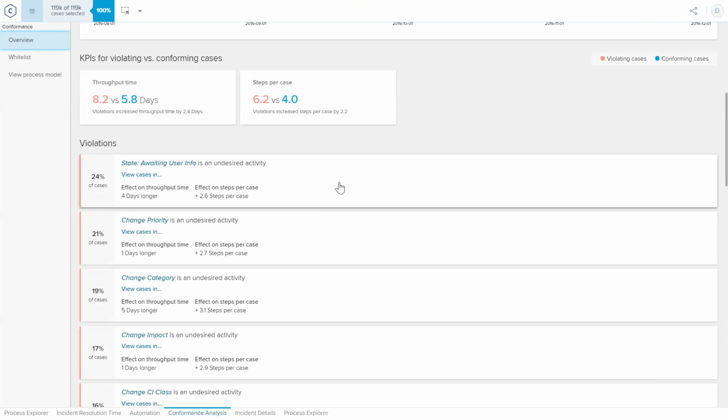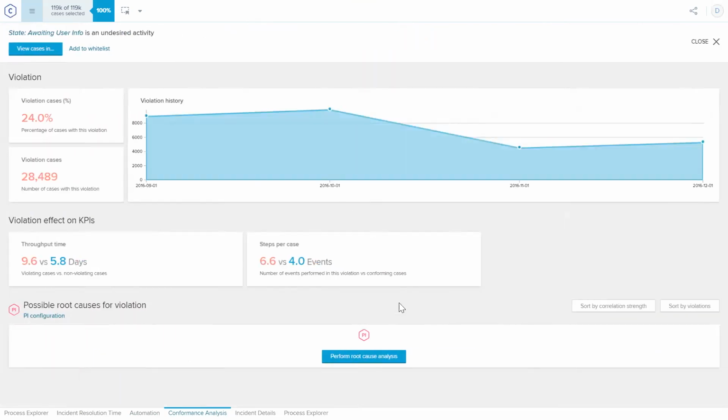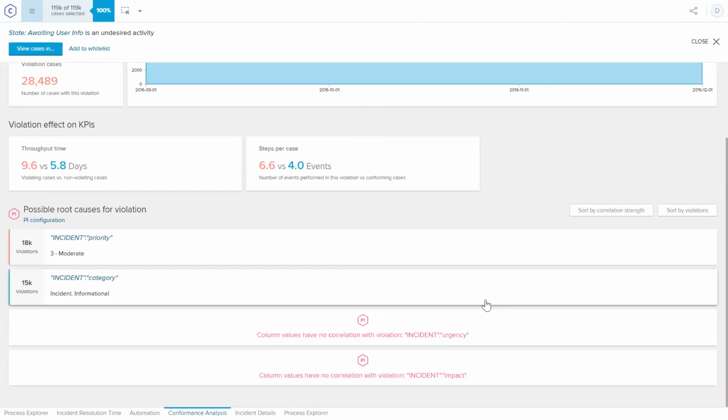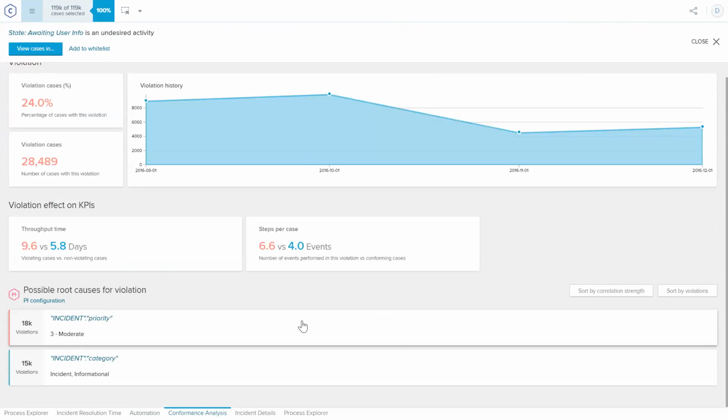What the machine learning allows us to do is simply click on this, perform a root cause analysis, and it will specifically tell us where these incidents are coming from, what the priorities are. Any of the data that is directly loaded in around your incident management becomes searchable, available, and allows you to go from a telescopic view into a microscopic view and find where those items exist.